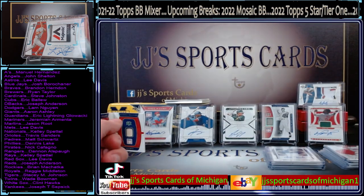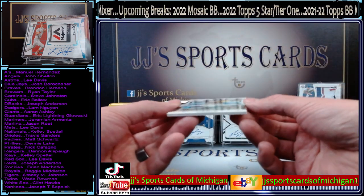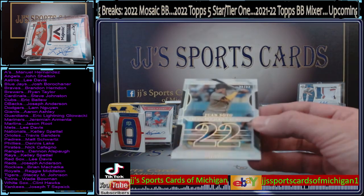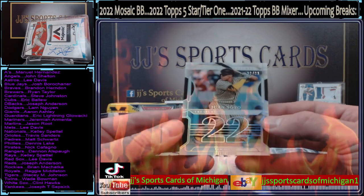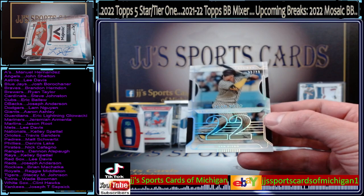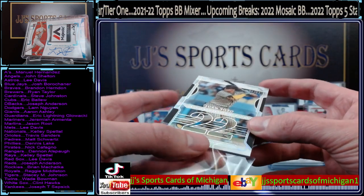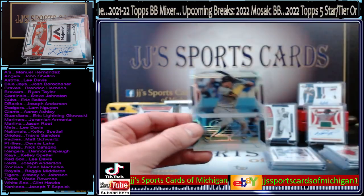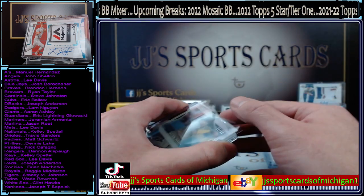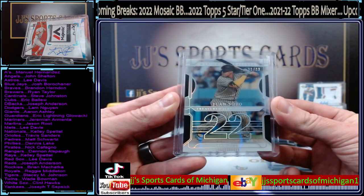Two cards left. One is a booklet. But before we get to the booklet, we are going to go with 22 of 22 National Treasures. This is going to be the case hit. Juan Soto going to the Padres. Matt Schwartz, welcome back, Matt. You got in just in time. Padres, 22 of 22. This is, again, the case hit. Juan Soto. We will take that one. Very nice.